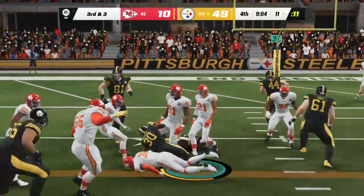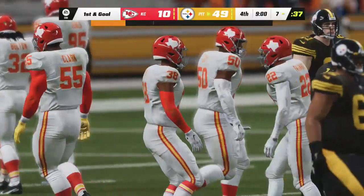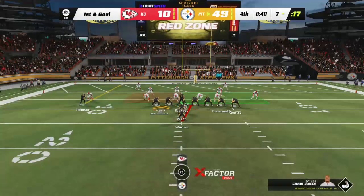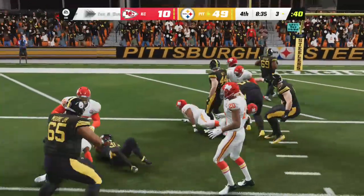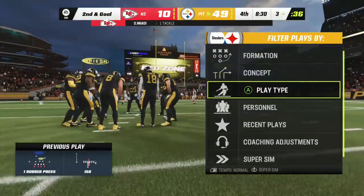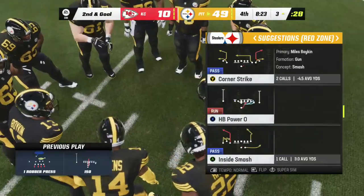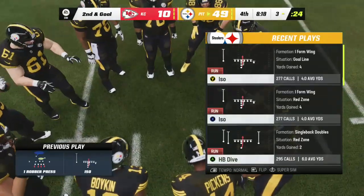On 3rd down, Warren, and he picks up the first as he's able to take it down to the 7-yard line. Just 4 yards on the pickup, but that's good enough to extend the drive. On 1st down, it's Warren, and a little bit of space there, takes it inside the 5 to the 3. Give him 4 on the carry there at 2nd and goal. That's good power football on 1st and goal. A lot of teams will throw from there, but that's a nice job to chew up a few more yards and get yourself closer to the goal line.